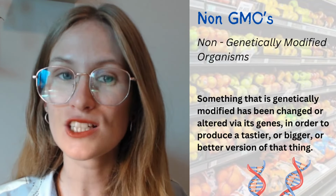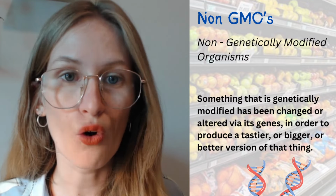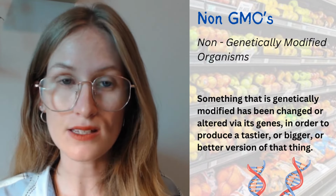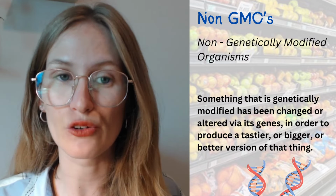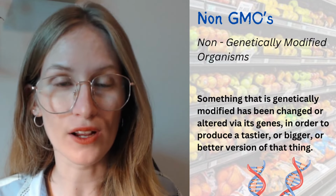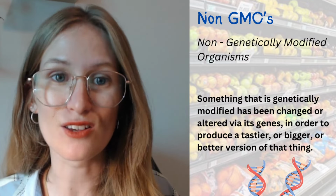These are non-GMO. Now, GMO stands for genetically modified organism, a genetically modified organism. So the genes, the genetics of something is like its DNA, how it is created, its makeup. Why is a carrot a carrot? Because of its genes. Why is a broccoli a broccoli? Because of its genes. Why am I a person and not a dinosaur? Because of my genes.